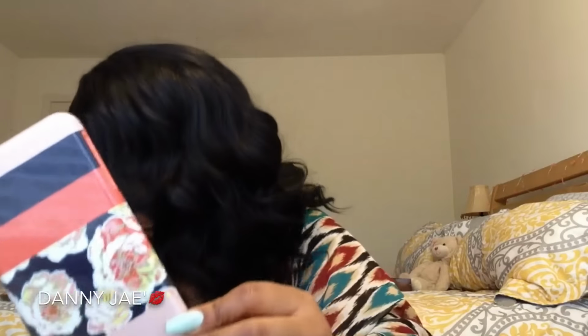My next case is an Isaac Mizrahi from New York. And it just has the stripes with the flowers and then another stripe with the Isaac Mizrahi in the bottom. And this is a two-part case. So you put your phone in here and then you just pop it in here. And this is cute. I really like this case. And my brother got this for me from Best Buy last Christmas. So I'm not sure how much it was, but I do know it came from Best Buy.